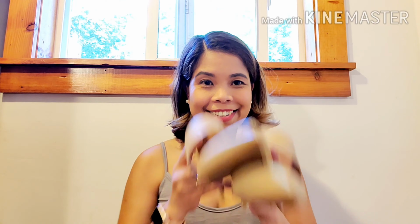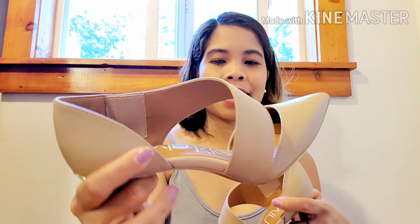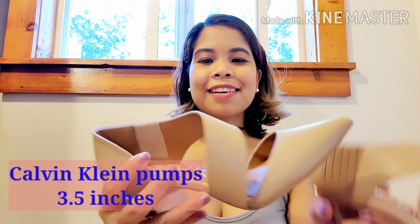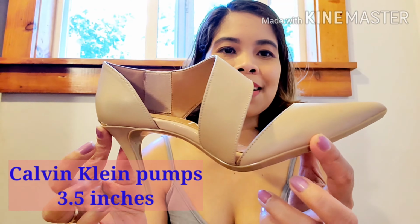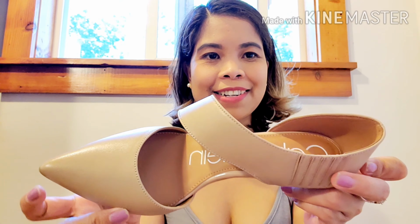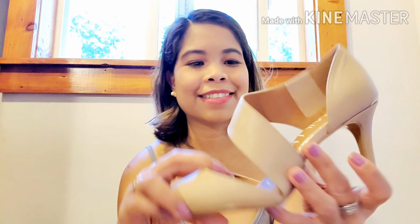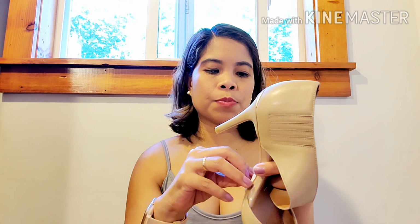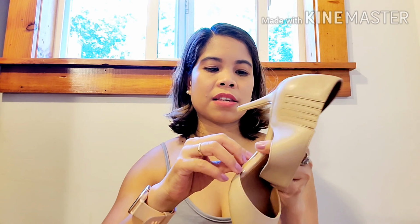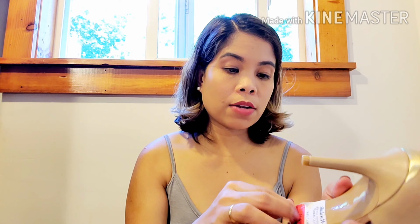And for me, yeah, it's Calvin Klein pumps. I love it. I like the style. It's size 6, but look at that. It's a Calvin Klein, guys. Guess what? How much? $19. And let me see how much was the regular price before sales. Can't tell, but it says compare at $70. So I don't really know how much it was.